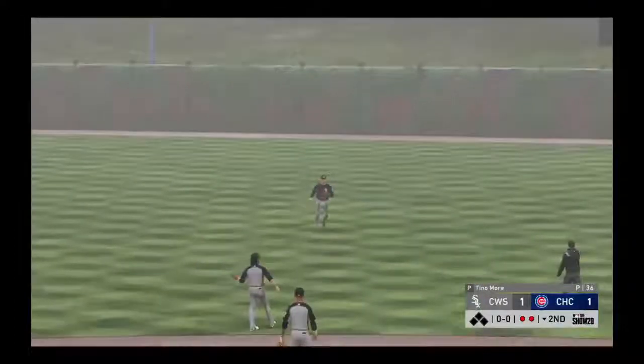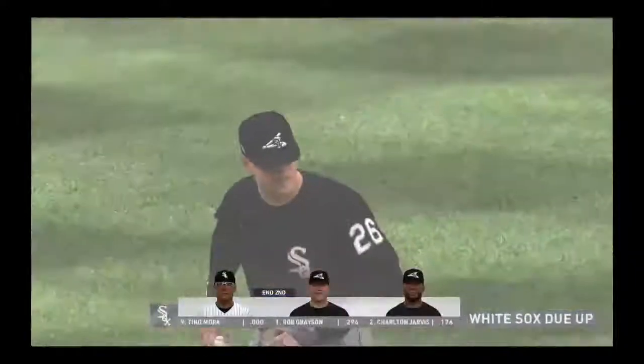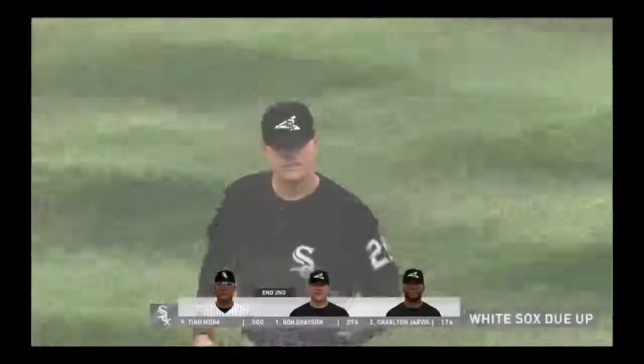Line drive to center field. Grayson is there, and he'll make the catch to retire the side. Cubs are down in order. We've played 2 full innings, and we are tied 1-1.